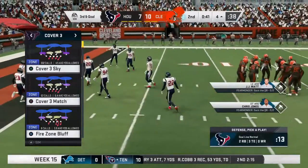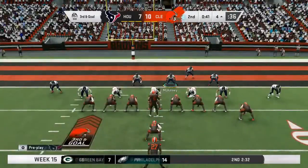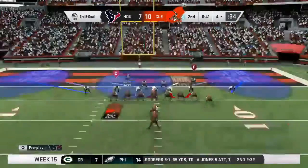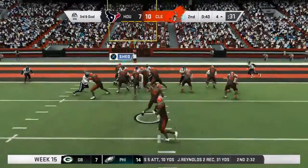But now it's 3rd and goal. I think he's a little trigger happy right there, and it turned into an ill-advised throw into their zone. Well, we know he has confidence. He'll throw it any place, anytime, anywhere. That time it fell incomplete.